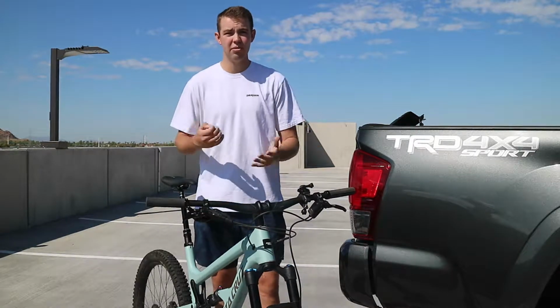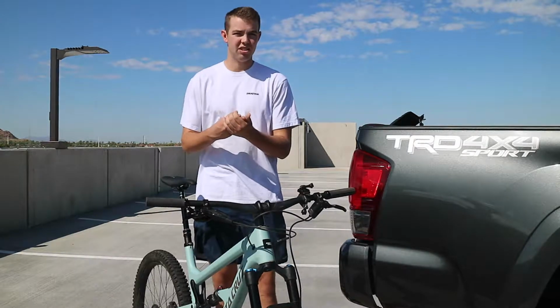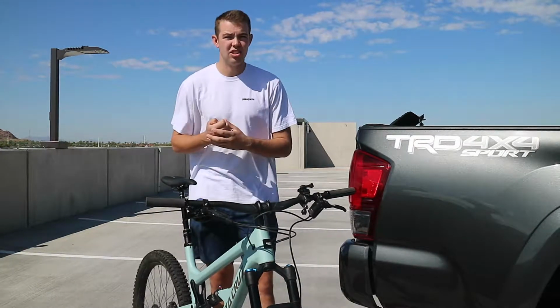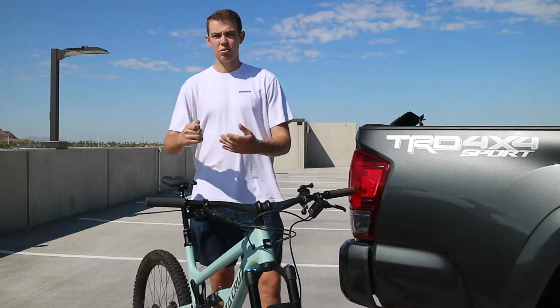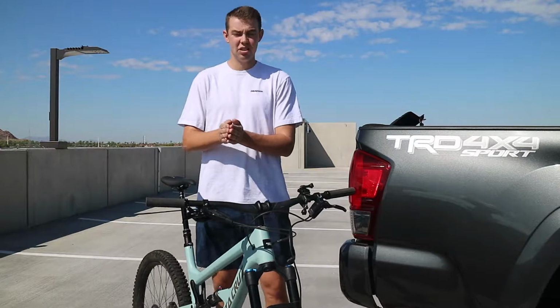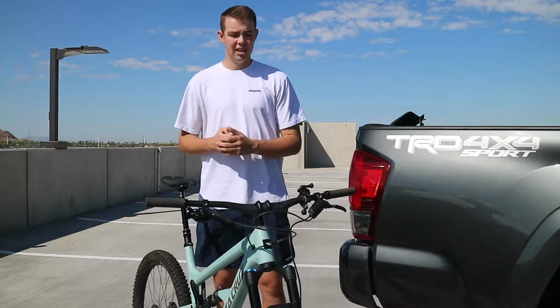Stabilization is super key when you're in the air, when you're going downhill, as well as when you're going uphill in a tight little spot. Recently I was just out in Sedona. Make sure to go check out the video. I'll leave a little card right there. It is really tight. The rocks are super tight, and as well as there's tons of fall exposure, so you don't want to be constantly moving your bars a lot.